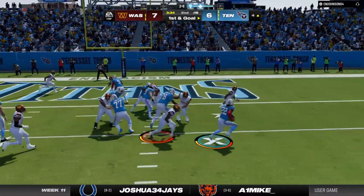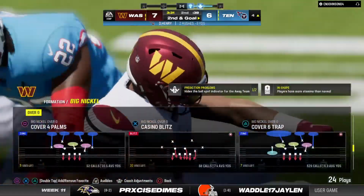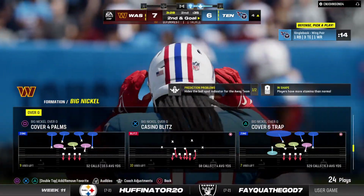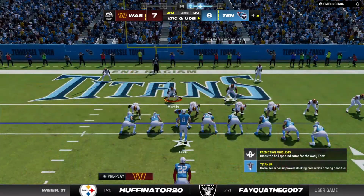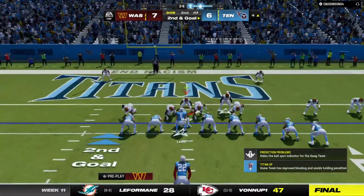Henry is not going to advance very far. He'll be stopped right at the line of scrimmage. They'll say no gain on the play, and it'll be 2nd and goal. Leads to 2nd and goal at the 4-yard line.